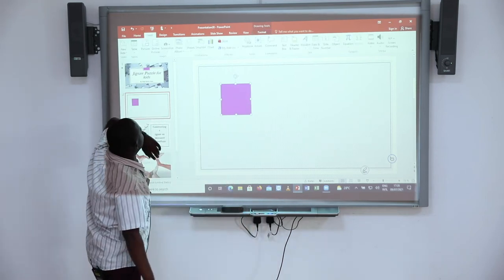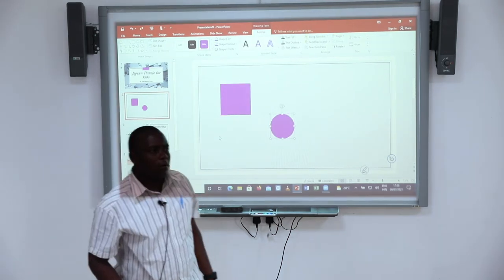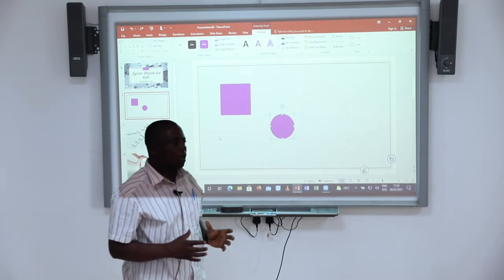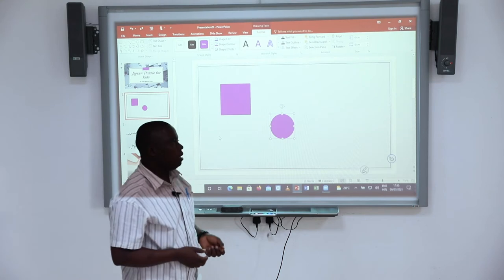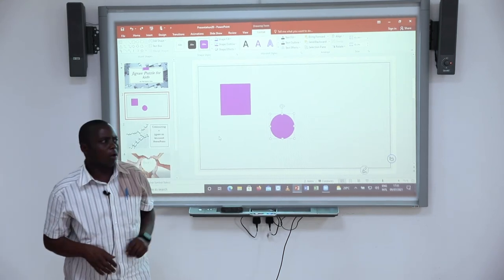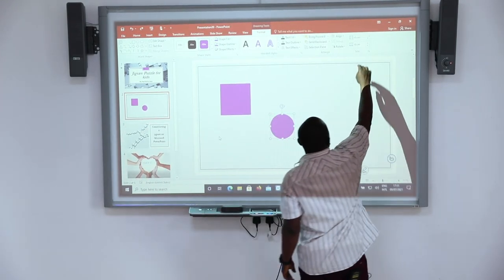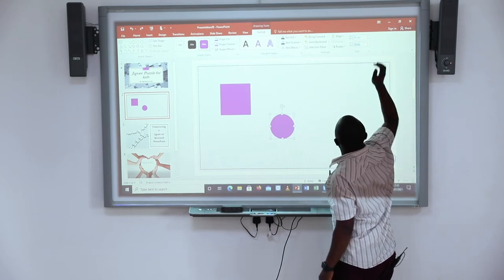We are again going to insert a circle. And for this circle, let me see, it's there. Now, for a circle, we also have to make it perfect. A perfect circle is just a well-drawn circle where the radius is the same all round. That is a perfect circle. How do you know that? Mine is here. There is that 4 centimeters and 4 centimeters.